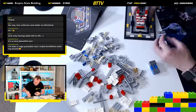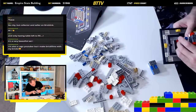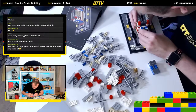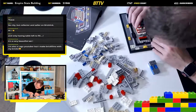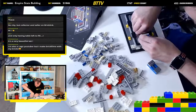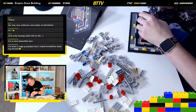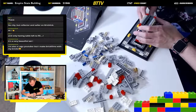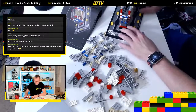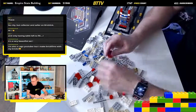No. You can tell this is going to be a fiddly one. Hmm. I mean, that should fit in there. Doesn't seem like it's going to want to go there, to be honest. There we go. The side building out now. Seems a shame to cover the elevator straight away with those things. You can't see them now. They're undercover. So the next thing has to be, again, two lots of these.